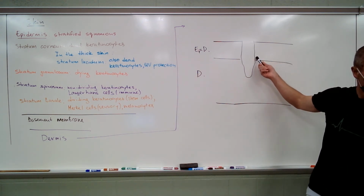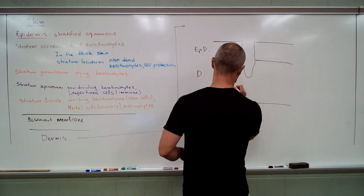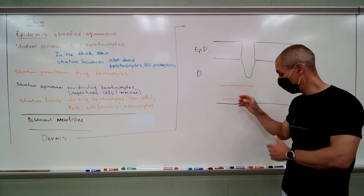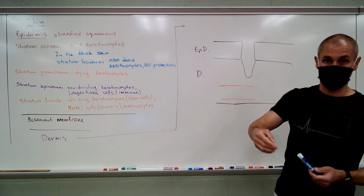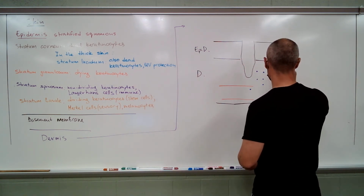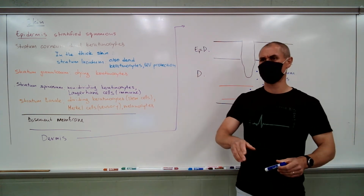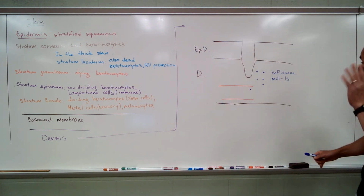There are no blood vessels here, right? The only blood vessels that you can find will be around here. So when your cells get clobbered, they start releasing signals, so it sets off the alarm, the inflammation. So inflammatory molecules, there is a ton of them. Cytokines, chemokines, arachidonic acid metabolites, like interleukin, all kinds of stuff, leukotrienes, you name it.